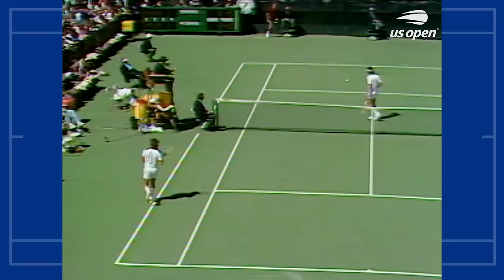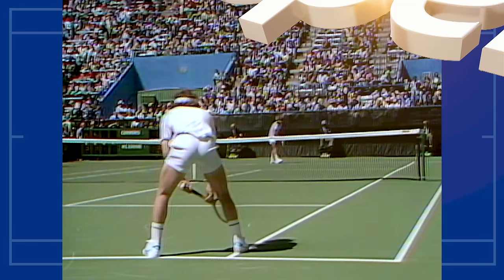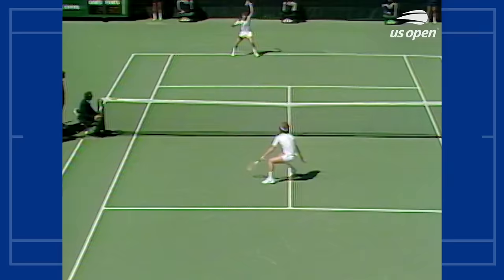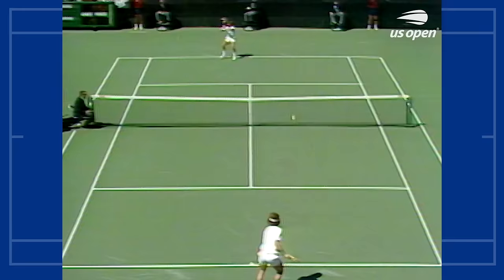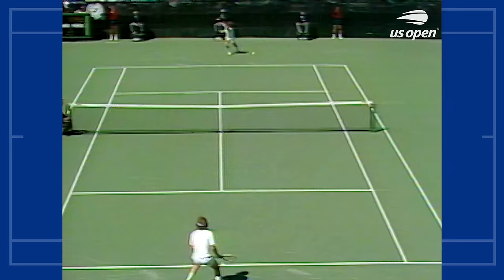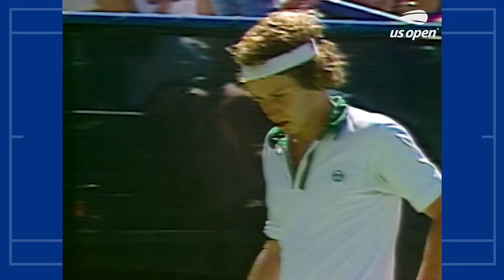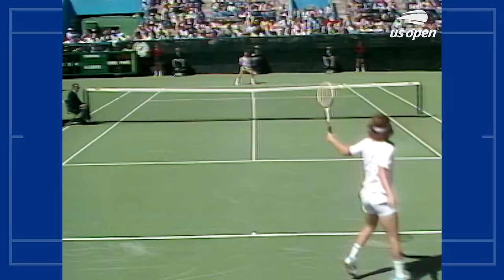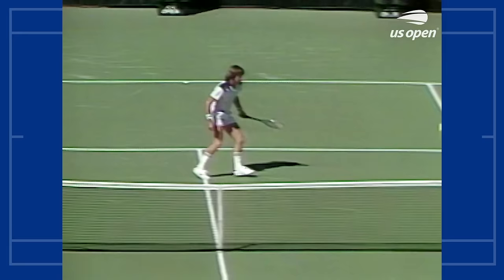Well, in self-defense, John McEnroe made a volley that came straight at him. And it's break point for McEnroe. We'll take another look. This ball is hit with a lot of topspin, a lot of pace, and you see Connors, 15 feet away. He couldn't even flinch to get to that one.